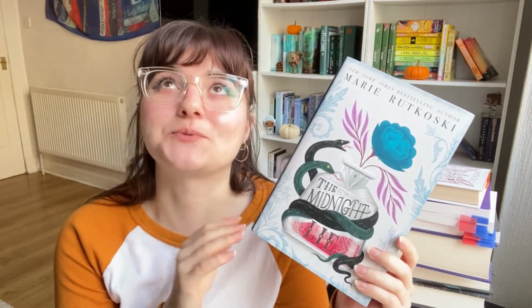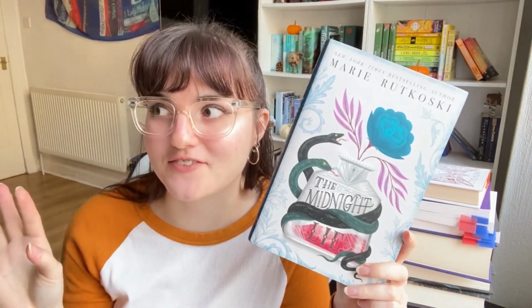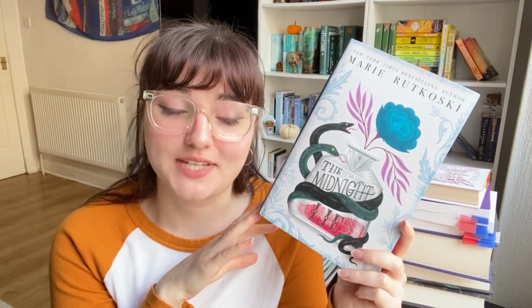I am dying to read this book because I know it is not only fantasy magic and Kingdom Court stuff, but it's also sapphic. So that just makes it even better. Yeah, cannot wait to dive into this one. I don't know when it's gonna happen, but I hope it's not too late. So we're gonna start going through this stack now.